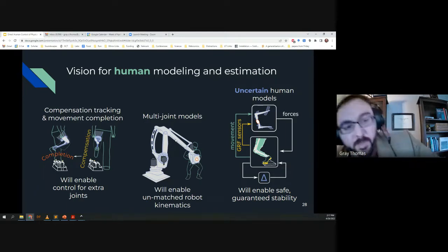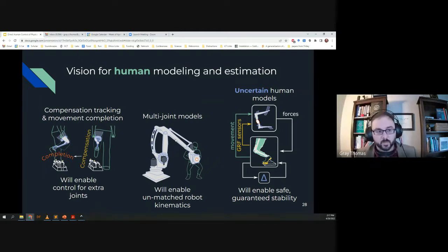There's another interesting area of research in finding models of human behavior that aren't tied to specific human joints. A multidimensional model of how the human interacts with the robot, like you could see with this arm robot, using a bunch of joints wouldn't be a very clear model. You wouldn't even necessarily be able to measure what the joint angles are to try to use the joint impedances to construct the output mechanical impedance. And even if you did, you wouldn't necessarily know all the joint interrelationships that are going to be tied to what the final end effector impedance of the human is here. So I think that models of this type would enable unmatched robot kinematics to be handled more gracefully.